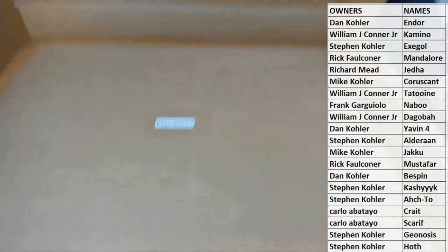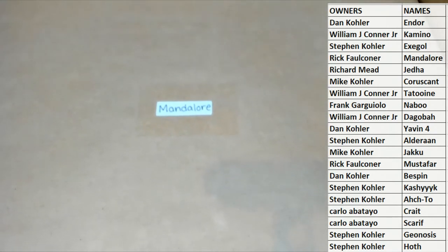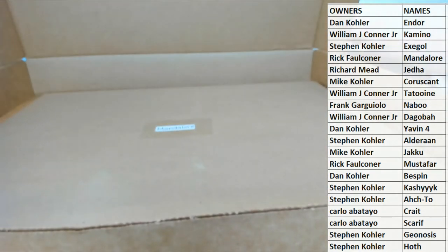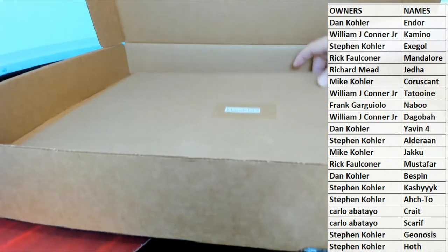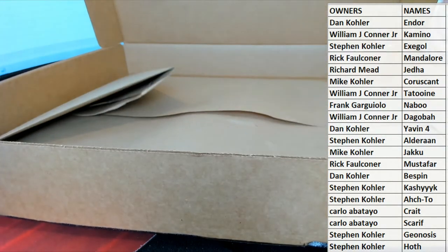Oh, one of the newer planets we've discovered, Mandalore. Okay. Oh, Mandalore, which is great. So, Rick F., all right, man. You have Mandalore. Let's see what you got here. That is it right there, Mandalore. I think Rick F. hit the last one. I'm not sure.